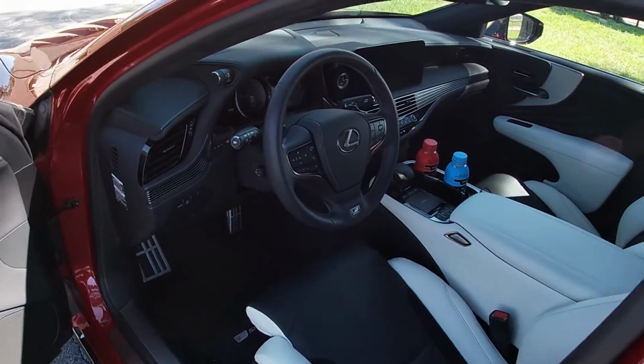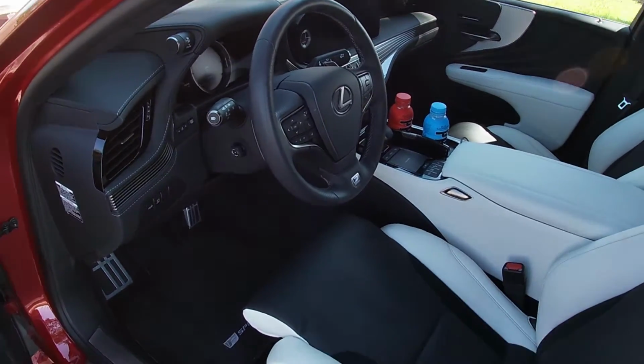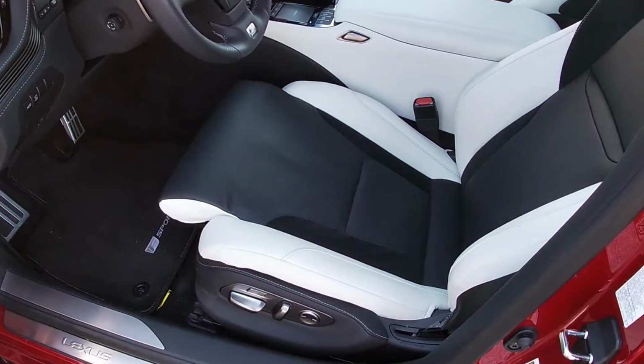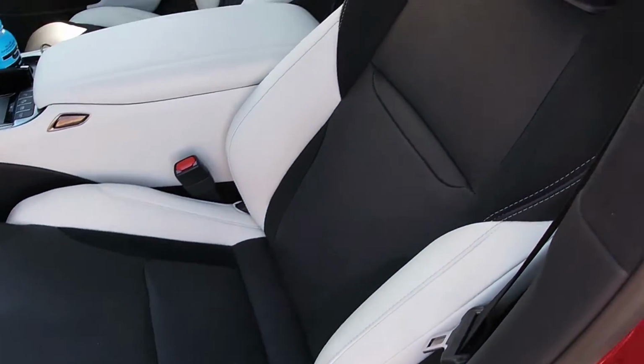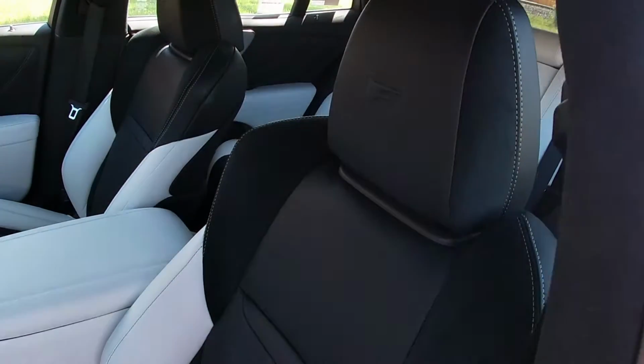Now, it's no shocker that the outside of this thing has the look and prestige of a flagship Lexus, but when it comes to the inside, this is where I have quite a few questions. I loved the interior of the prior LS that I drove back in 2020, but now here with this F-Sport model, I'm not exactly quite sure.